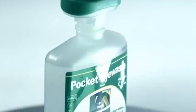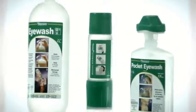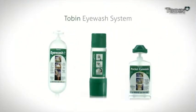The quicker and easier an eye wash is to use, the greater the chance of saving a person's eyesight. But only when eye wash equipment becomes mandatory in laboratories, heavy equipment and other facilities will we see a significant drop in the unnecessarily high number of eye injuries every year.